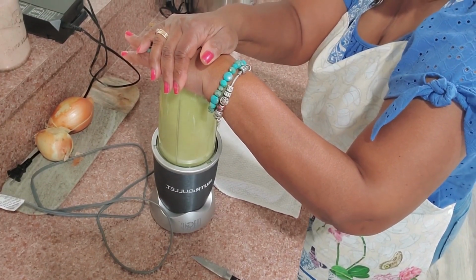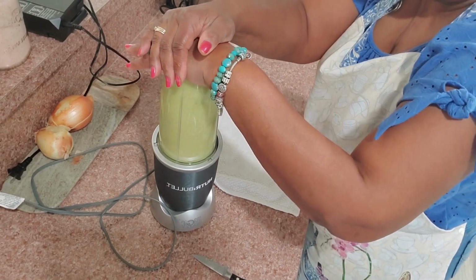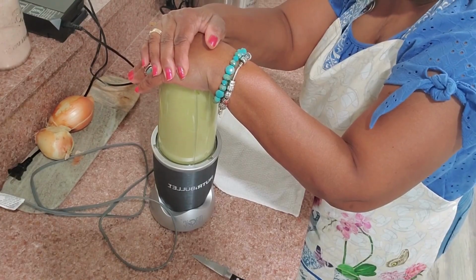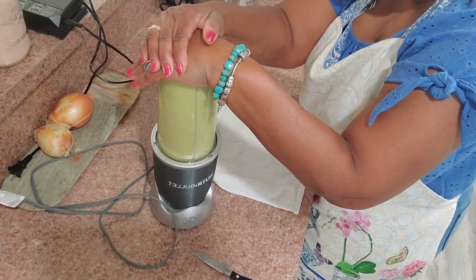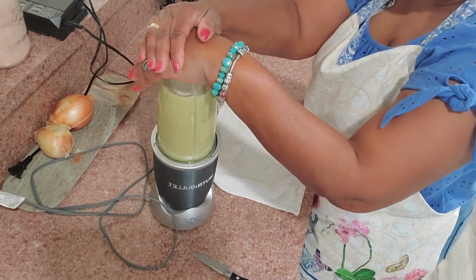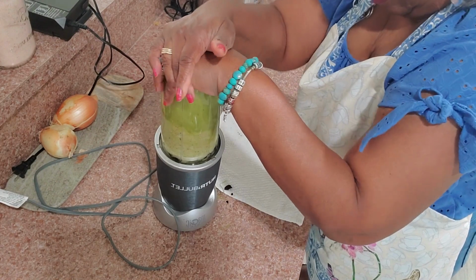So, this is where our good old NutriBullet comes in, and it's quite handy. It's just a matter of putting it into the dishwasher to get it nice and clean and sterilized again for the next blend. But remember, keep your scraps in a container. You can put them either in your refrigerator or in your freezer.